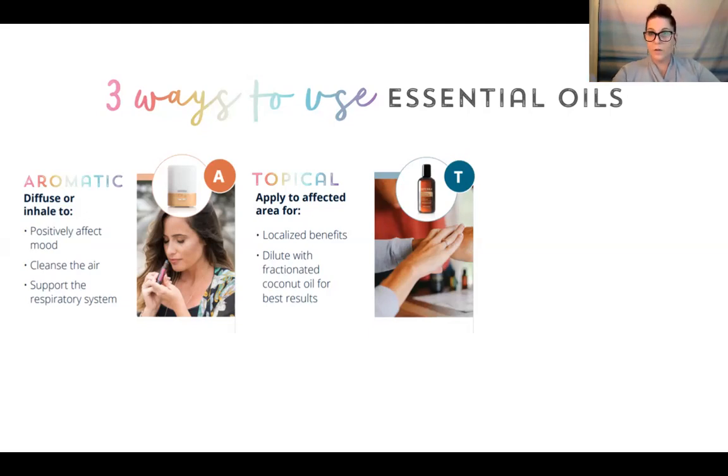My daughter just got back from field hockey tonight, and she could barely walk up the steps because she had to do like 1,000 squats and sprints. So she like crawled up the steps and said she's getting her Deep Blue, which is an oil that we put on topically to help with aches and pains.